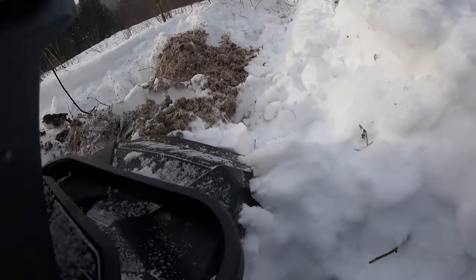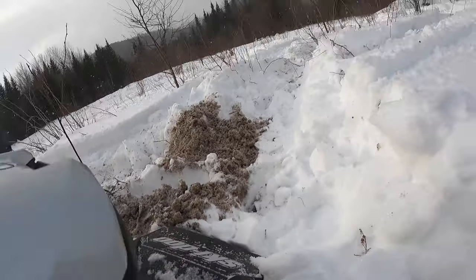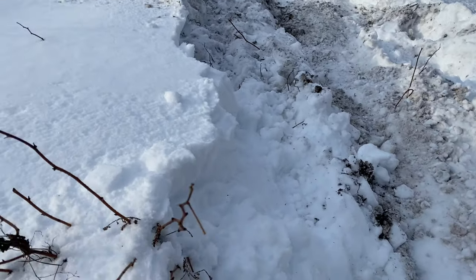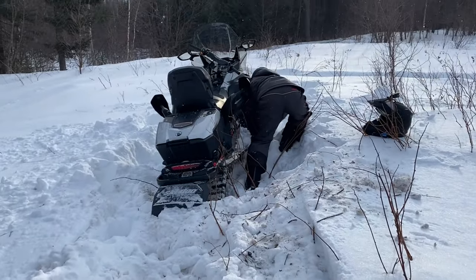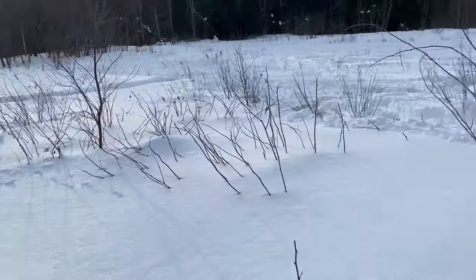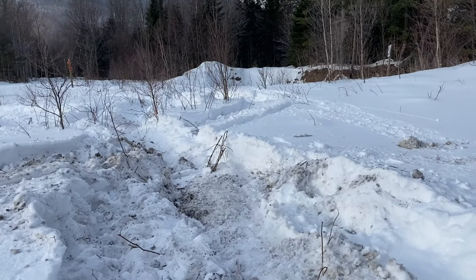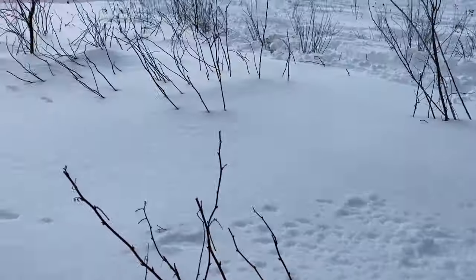I just didn't think it was that deep. You know? Another crazy adventure. Burying this big snowmobile. Now I gotta try to dig it out of here. What a nightmare. Drove this thing right into this. What a mess. Come flying around this turn, and the rest is history.